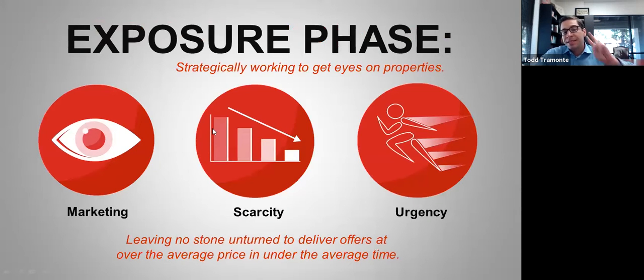Now, the second phase of this whole thing, the next 3 secrets, the second phase is what we call the exposure phase, right? Marketing is probably the most obvious piece of this, but hopefully I'm going to really get you excited when we get into scarcity and urgency. And this is just basically trying to get the maximum amount of eyeballs we possibly can on the property, online and in person, right? Leave no stone unturned. We want to get offers and competition to the doorstep, physically and metaphorically, of our sellers, all right?